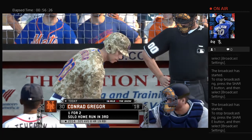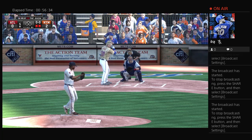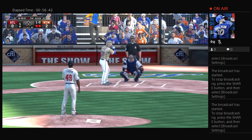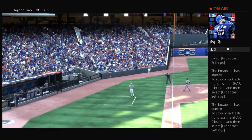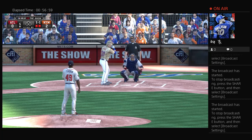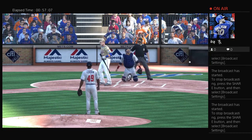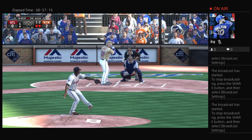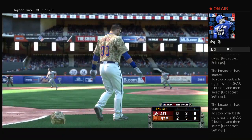Number 30 will dig in. 1 for 2, including a home run thus far. And he starts to go after it. Question was, did he hold up in time? Yes, indeed, says the third base umpire. Line hard to the left side, but this will be a foul ball. And he gets a piece of it here, but it's chopped foul. And he got him. Mets go down 1-2-3, but they hold a 2-0 lead.